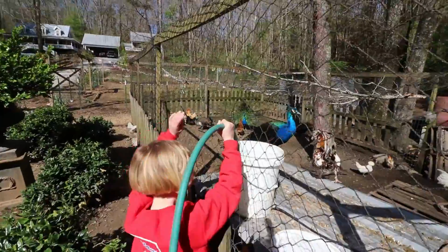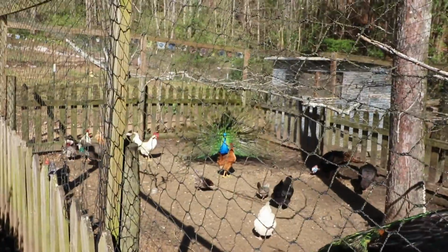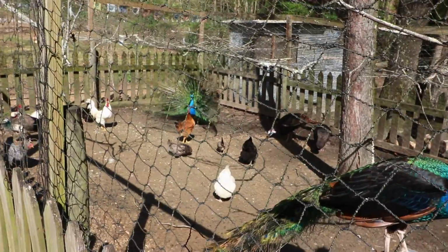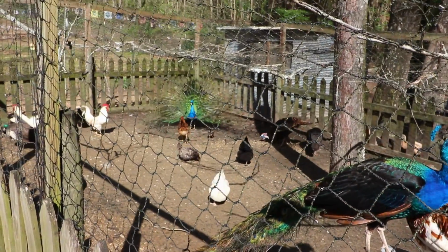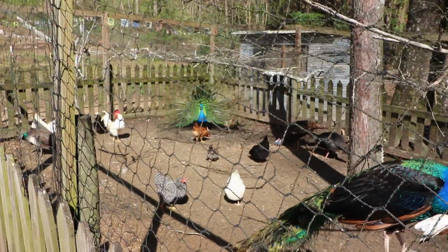Look at Scott putting on a show. He's showing out of that chicken. I hear you, Scott. For some reason, they do it to popcorn and those and that. She ain't paying no attention, though, is she?